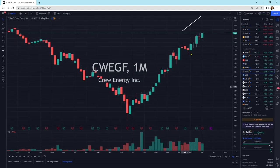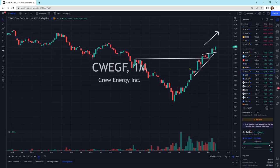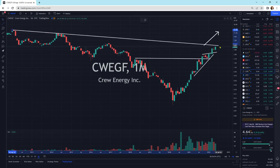Crew Energy, looking really good from a long-term perspective. Very strong coming out. Looking at all of the data here, this thing looks pretty ridiculously awesome. You can run this across, and I think that's one of the last lines of defense.